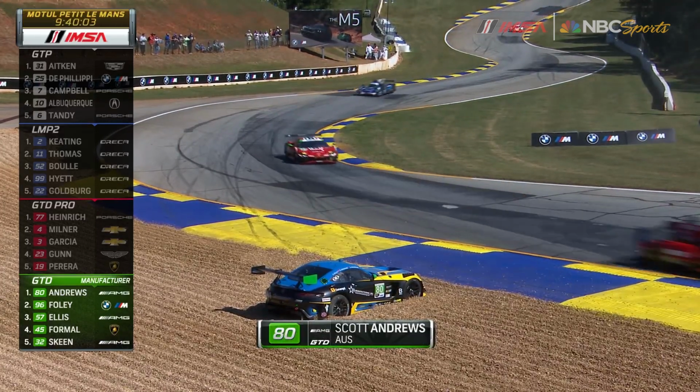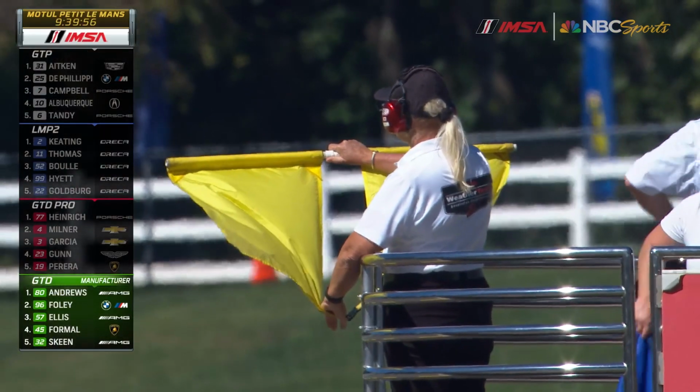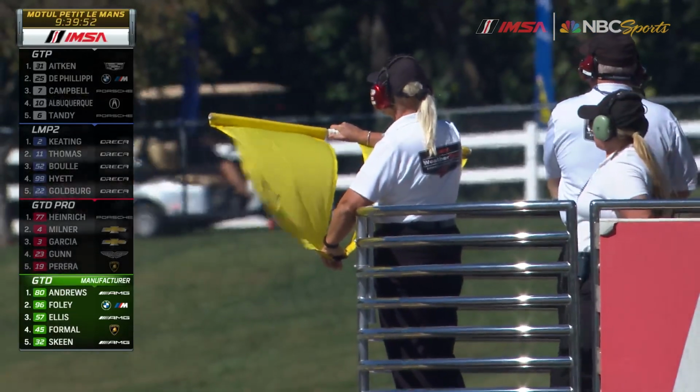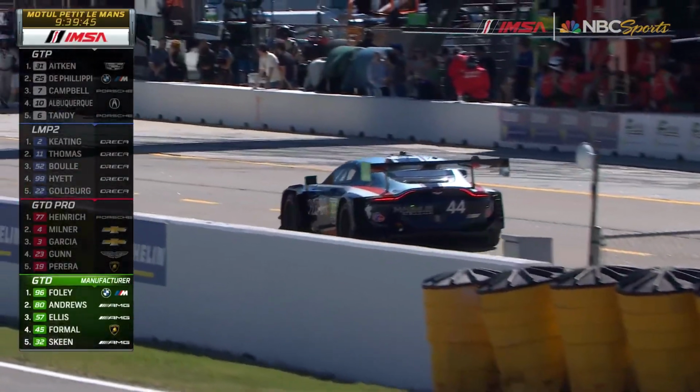Scott Andrews talking about how well that car was running earlier, mired in the gravel. That's at the exit of turn 5. This will bring out a full course caution. The question is, did he get there on his own or did he have help? Well, we talk about the overlap in traffic. You're going to have that all day long. There's a tricky brake zone down there as we see some of the cars responding here.